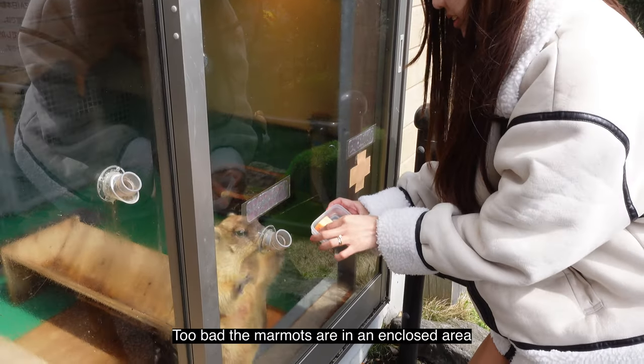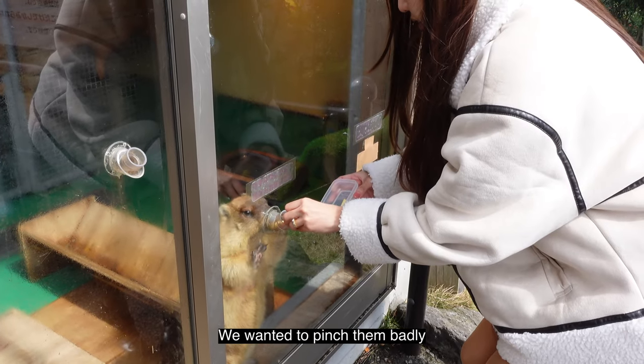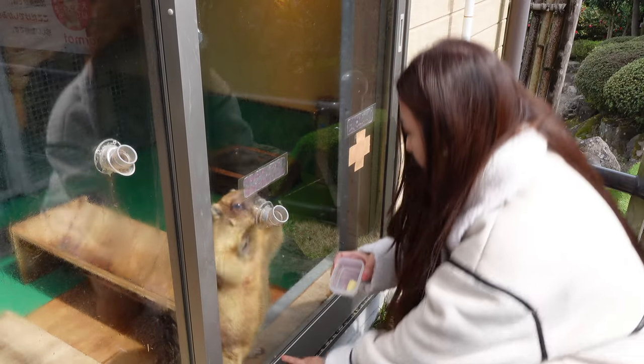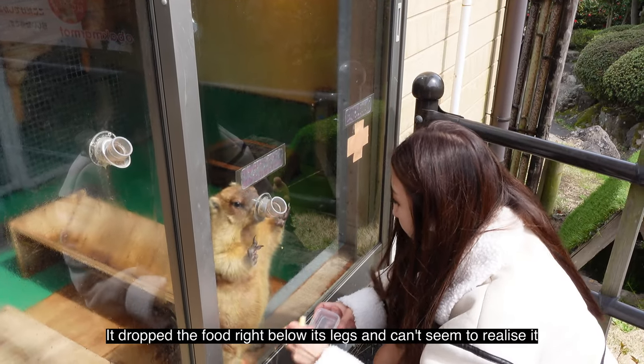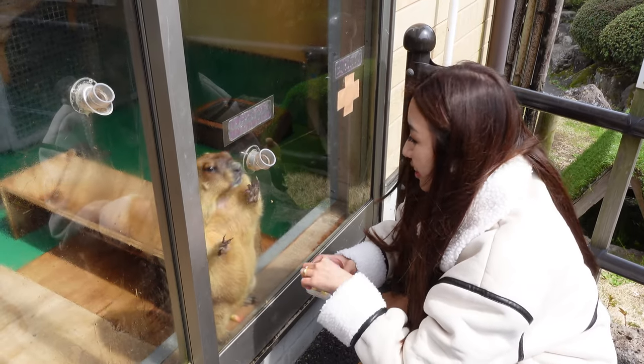Have you tried to feed this marmot over here? But too bad, it's in this enclosure and you can't really touch it. Oh my god! What an idiot! You drop it!